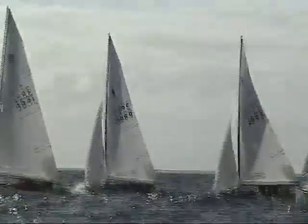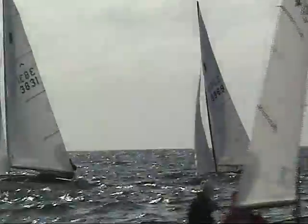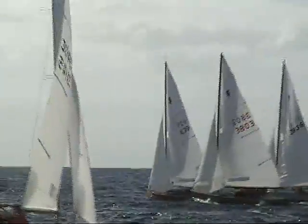Mike had a nice, clean, conservative start as well. Big hole to leeward. Big hole to weather. A little bit of a righty here, so being up towards the weather end appears to be advantageous at this point.